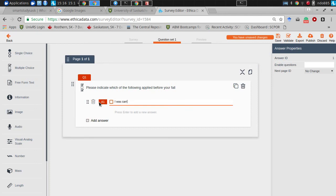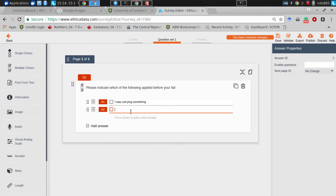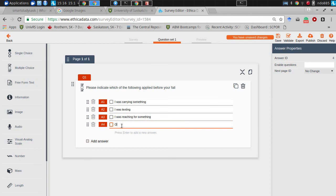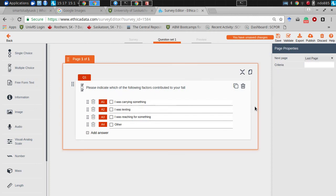Maybe I'll add some answers. I was carrying something. Another one might be, I was texting. I'm going to add an answer, I was reaching for something. And then maybe I'll have an other category, where they can indicate which of the following. I don't like to say risk factor, that would not be familiar. So, the following factors contributed to your fall, something like that. So maybe that's something I would include.